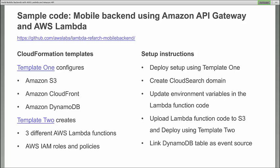With the third click, you go and update the environment variables. Now, once you have all of the endpoints that you created in your existing setup, you copy those endpoints and update those as environment variables into your Lambda function code. The README in the code template shows exactly how to do this.